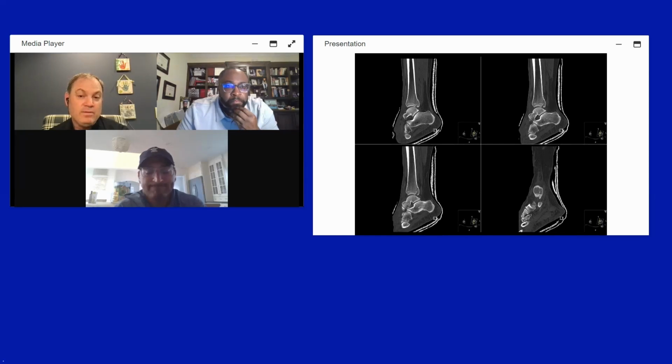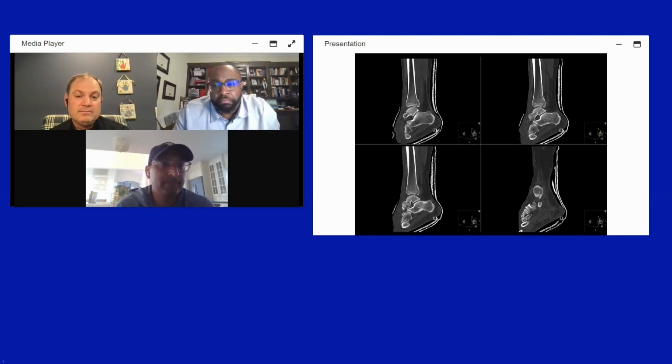But that's what I see in late reconstructions, when I see these patients who have this type of injury, and you get a CT scan of both ankles, the fibula is anterior. Mm-hmm. Max, similar thoughts there? Yeah, absolutely. Nothing to add there. That's exactly my thinking. Perfect. Yeah, I think that's my position as well.